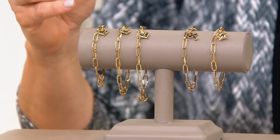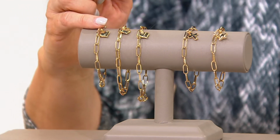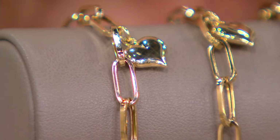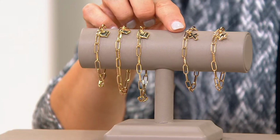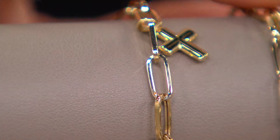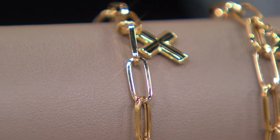Then you're going to pick your motif for me. Do you want the heart? And it is a puffed 3-dimensional heart. Would you like the cross, most popular, or would you like the star?